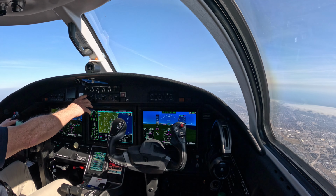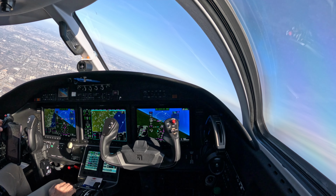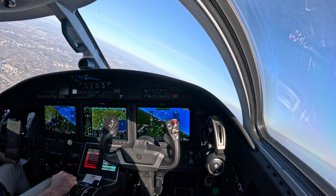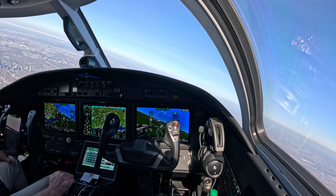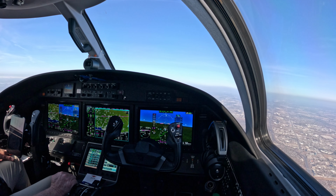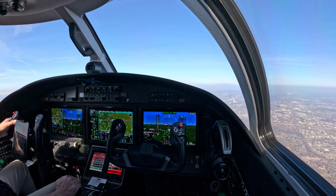Juliet Whiskey, turn left heading 330 and speed 190 knots. 330, 190 knots, Juliet Whiskey. Hello, Toronto, Piedmont 8821 out of 12.4 for 11,000. Piedmont 8821, arrival, hello, plan the ILS 24 left, delete the star restrictions, descend 8,000. Delete the star restrictions down to 8,000, Piedmont 8821 for 24 left. Juliet Whiskey, may see traffic at your 11 o'clock in a few miles, landing on the south side. We've got them in sight, Juliet Whiskey, thank you. Jazz 430, contact tower now 1835. 1835, Jazz 430.